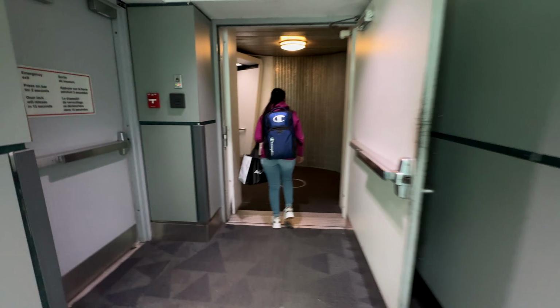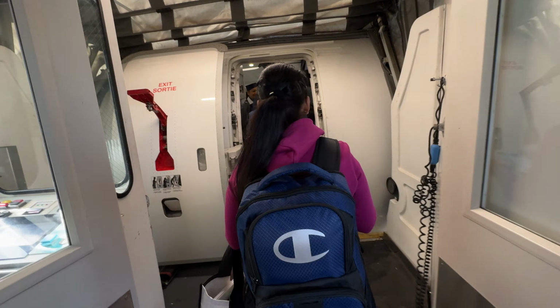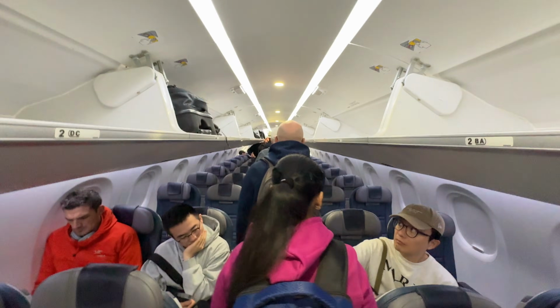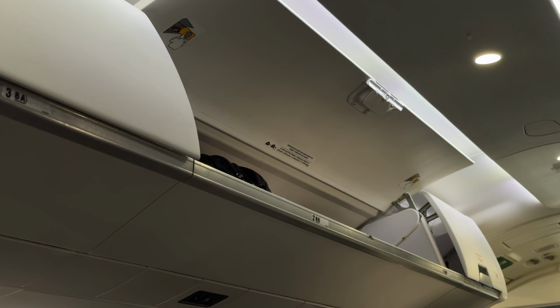Quick note, I did get this flight free from Porter, but I'm still providing my honest thoughts and opinions for this review. The boarding was delayed for about 10 minutes, but when I finally made it onto the plane, I was impressed by how clean and modern the plane looked. The overhead bins were spacious and my carry-on was able to fit with ease.